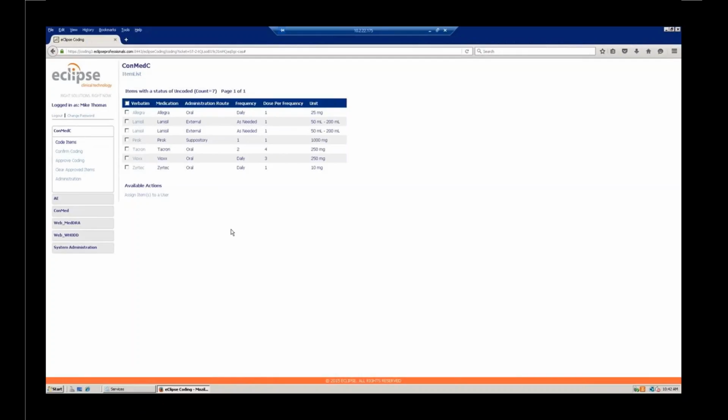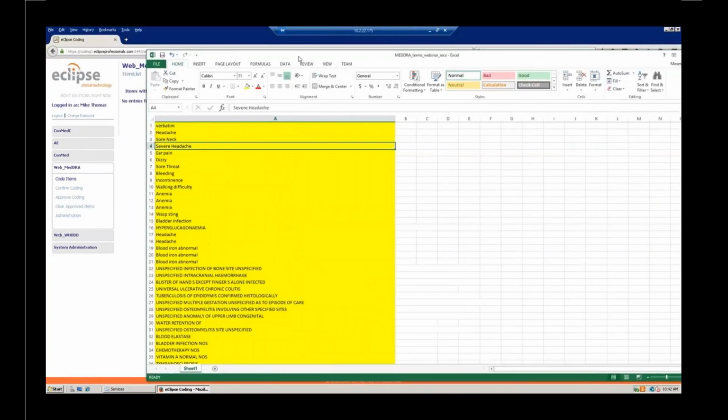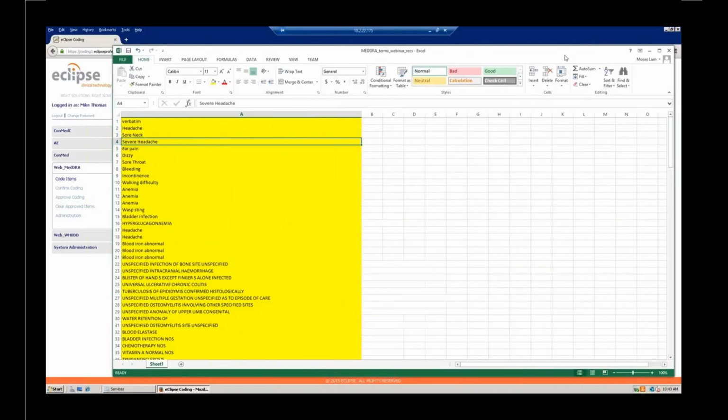For this migration demo, I have created two coding sets, WebMedra and the WebUDD. I will be loading external data into the WebMedra coding set, and after the load and merging of data, these terms will appear in the code item workflow so that I can begin to code and interact with those terms. Here's the spreadsheet of the adverse events terms that I will be loading into the WebMedra coding definition. So this first list contains just raw data that have not yet been coded.